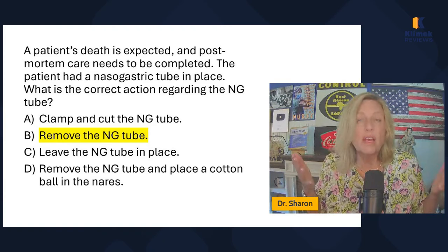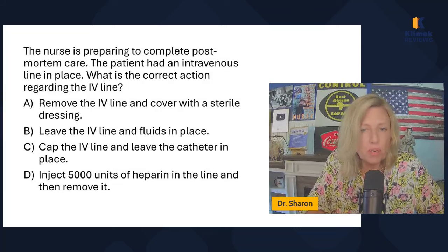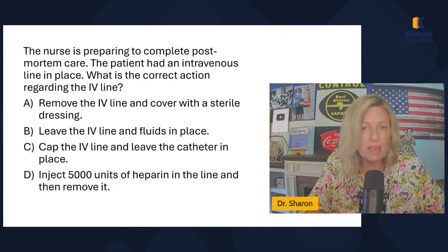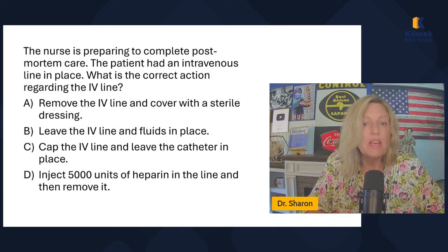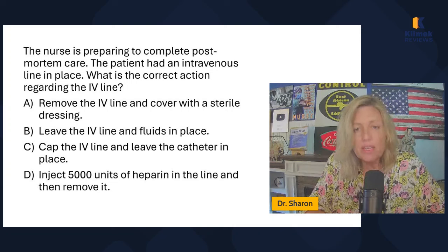Okay. The nurse is preparing to complete postmortem care. The patient had an IV line in place. What is the correct action regarding the IV line? Remove it and cover with sterile dressing. Leave the IV line and fluids in place. Cap the IV line and leave the catheter in place. Inject 5,000 units of heparin in the line and then remove it.